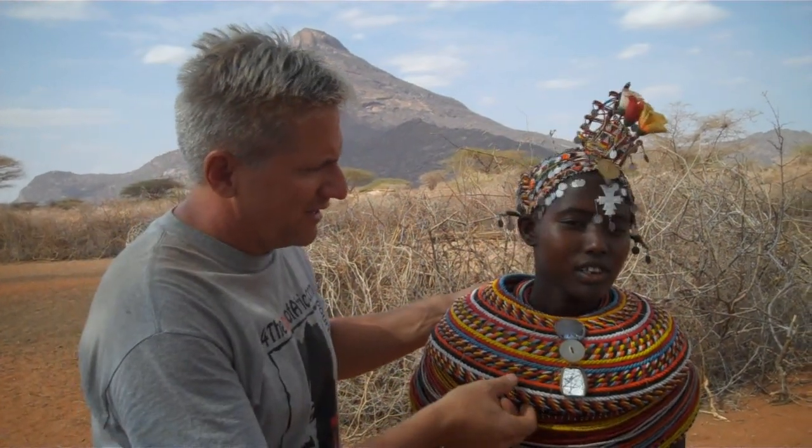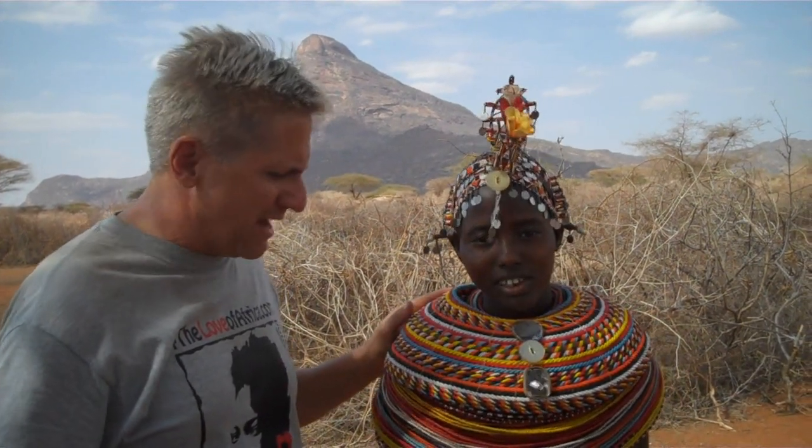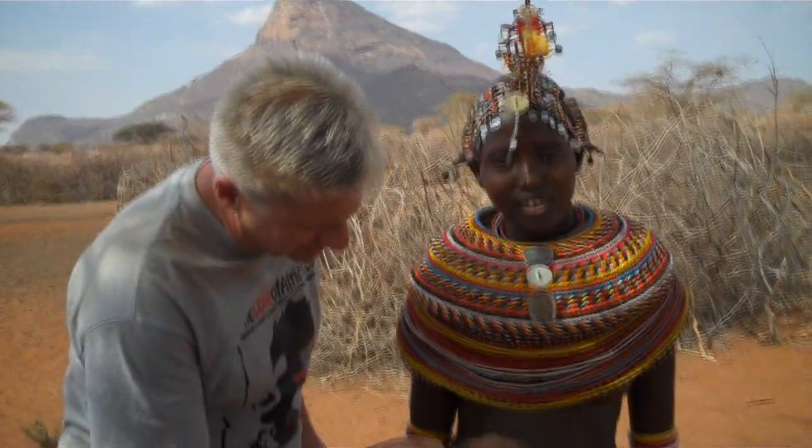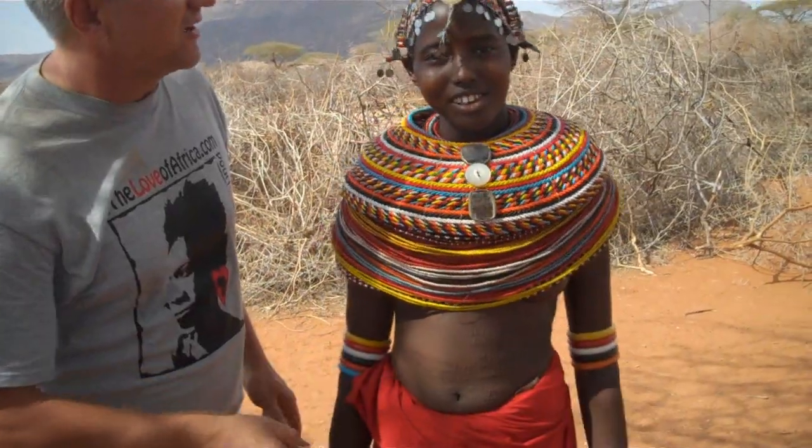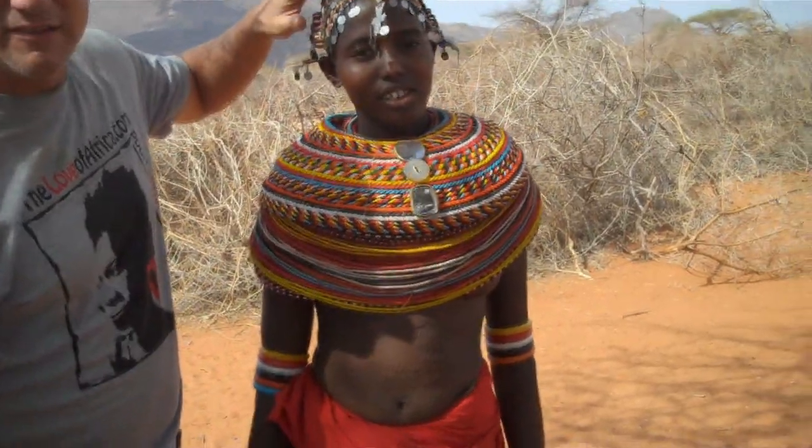Okay, so this young lady, she's promised to be married, and we know that because she has this heavy part of beads on. It's said that she's beaded. She's with a very important person, a Moran, so she's promised to be married. And you could see the scarification on her stomach, and that's for beauty, so that she could attract a husband. And she has this nice headdress on also, and that tells everyone that she's promised to be married and she's with an important person. Anything else, Robert?